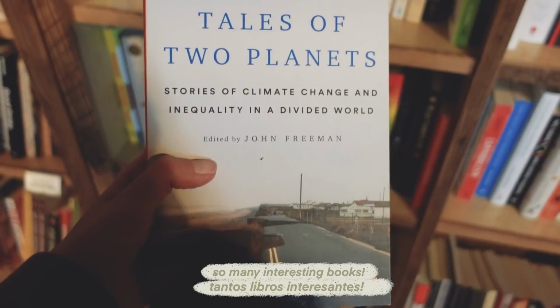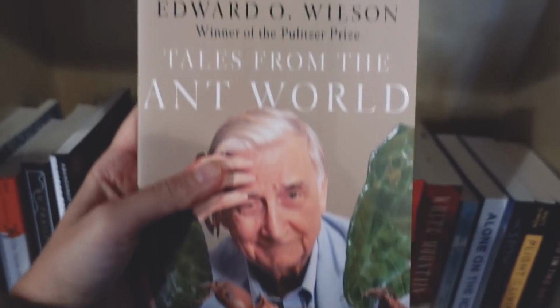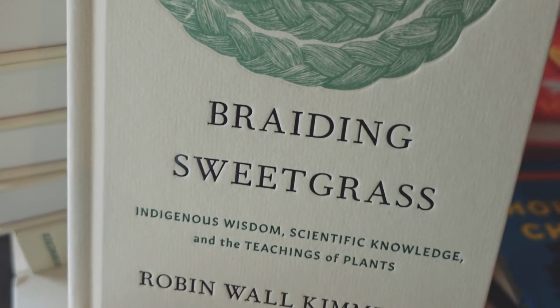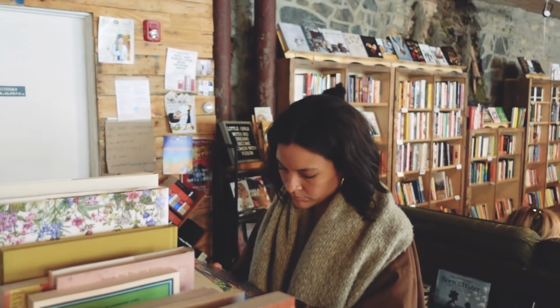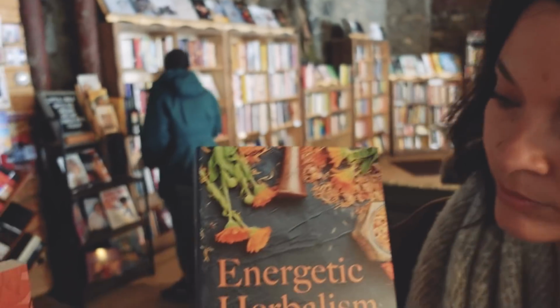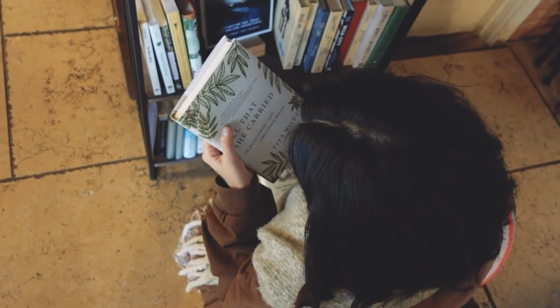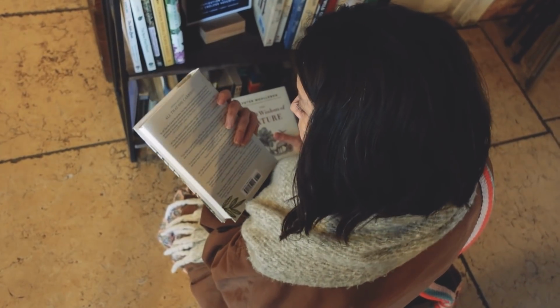We also stopped by the bookshop. There are a gazillion books I would love to get, but I always dance between only getting a book I really, really, really feel called to and making an effort to really read everything that we already have at home.